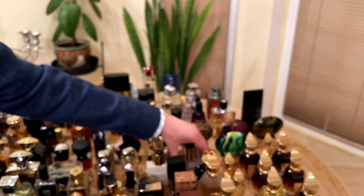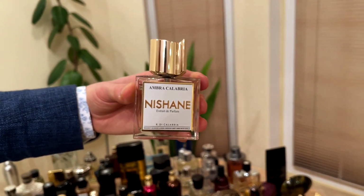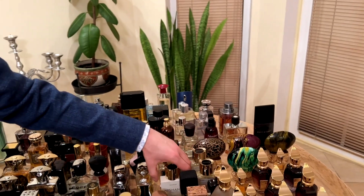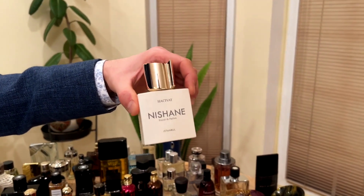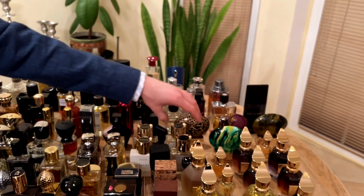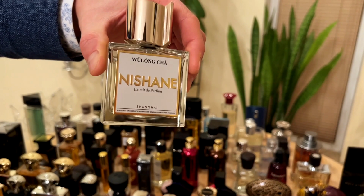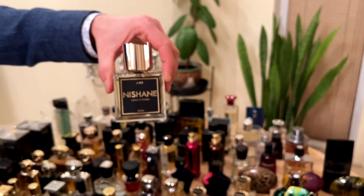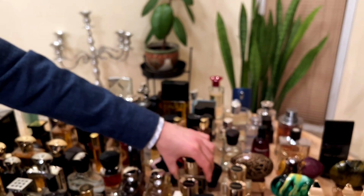The next will be Nishane. I have a couple of the fragrances. It's Ambra Calabria, very unique fragrance. Next one is Hacivat, also good stuff. It reminds me of Aventus quite a lot, but with heavier oakmoss dry down. The next one is Wulong Cha, beautiful tea fragrance. It's Annie from Cécile Zarokian, beautiful.